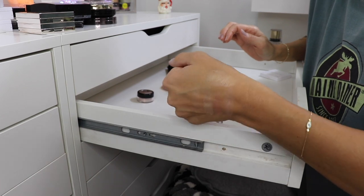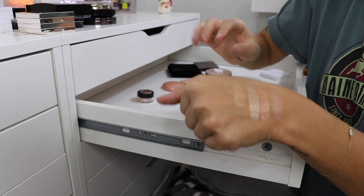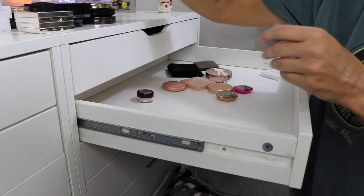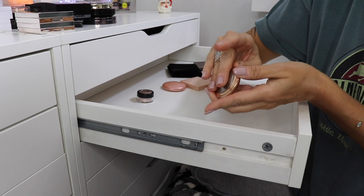It's very, very pretty. Can you see that? Do I need it though? Like, I haven't worn this thing in so long. I think I might be able to get rid of that. I used to really love this, but with the amount of highlighters that I have, I have to get rid of stuff. Oh my God, a baby champagne pop?